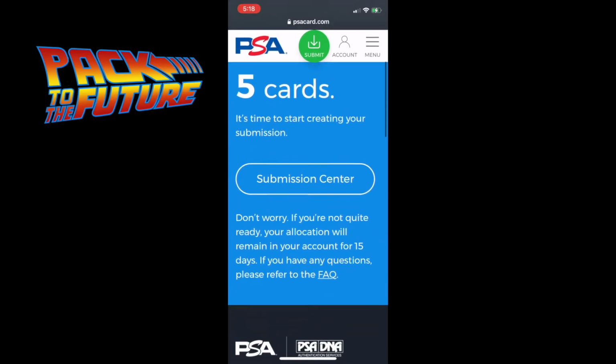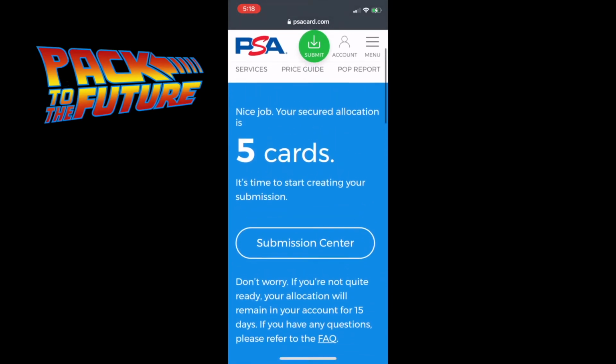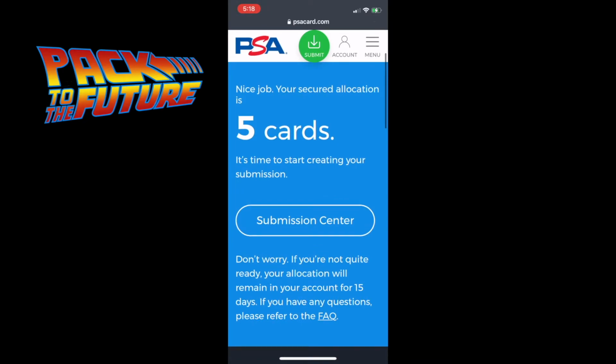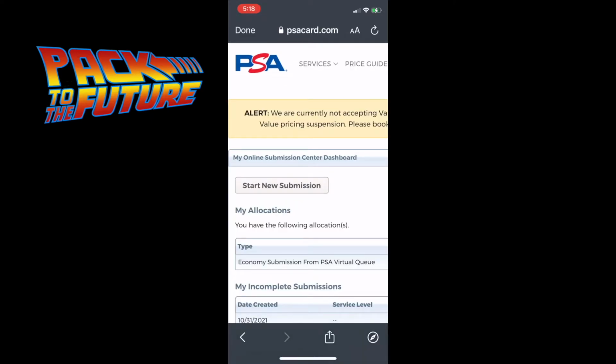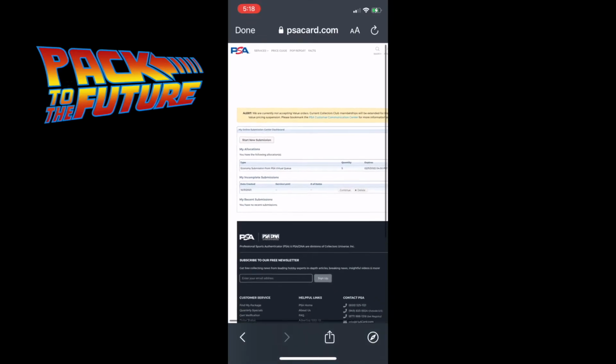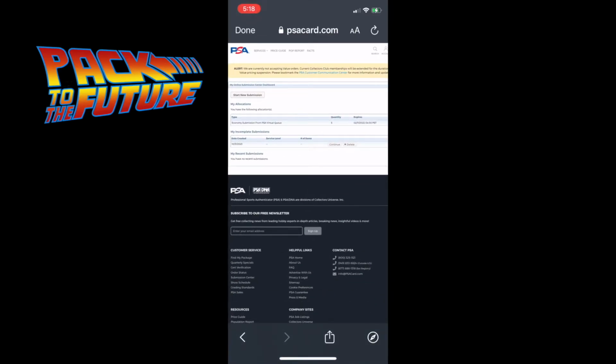Wasn't really sure what to do from there. I wasn't ready to enter in my card submission. But as it said there, don't worry if you're not quite ready to enter, it'll save it into your account. So I contacted Tim, we put together 5 cards, and sure enough, I went into my account to verify that the submission for economy level is there, and it is.